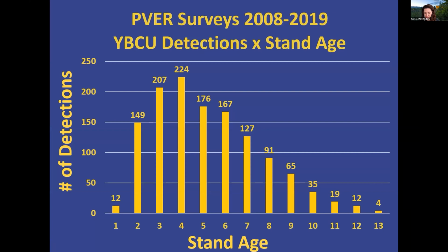And here's a graph just showing detections by stand age at Beaver. Detections are highest 3 to 4 years after planting, and there are just 4 detections in the 13-year-old stand. So cuckoos are showing a preference for the newly planted areas.